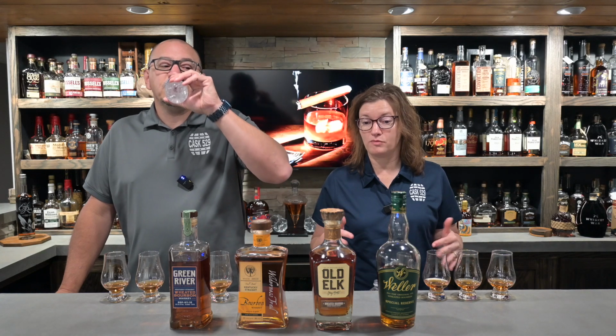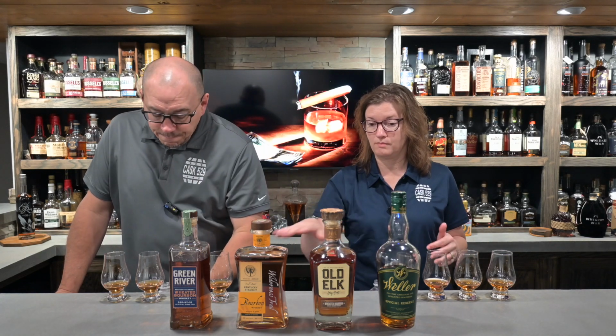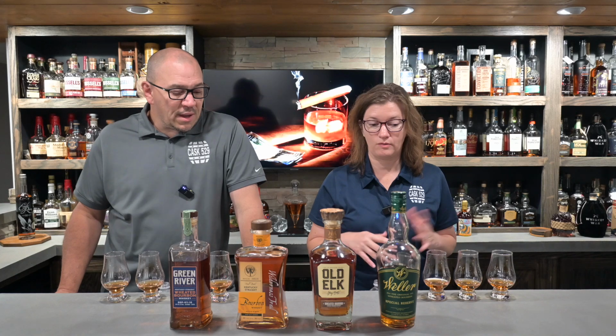I will tell you, I did pour these. I'm going to be honest with you. I did pour them. However, a lot of things have transpired since they've been poured because these two are brand new neck pours, and so I wanted them to sit a while. I honestly don't remember, and I put it away so I wouldn't see. So it truly is a blind for me because I promise you, I do not remember the order.